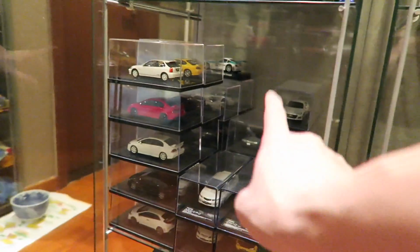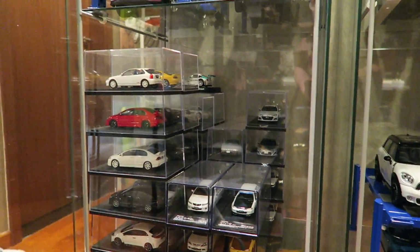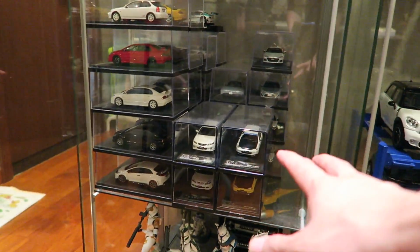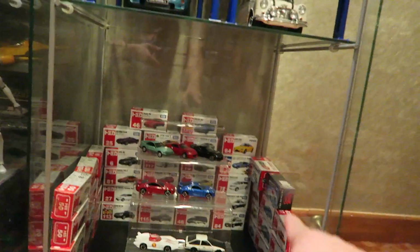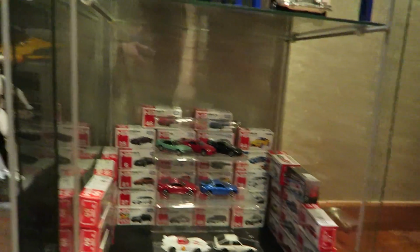Some of you may know that I used to sell these. Again, more into that in future when I start talking more about business and stuff also. But yeah, as in, I used to sell these. So these are a mix of Ebro and High Story, as far as the brand goes. Right at the bottom here, you look at the stray Mini Paceman sitting there. But this is the Tomica collection. Not much, but it's good nevertheless.